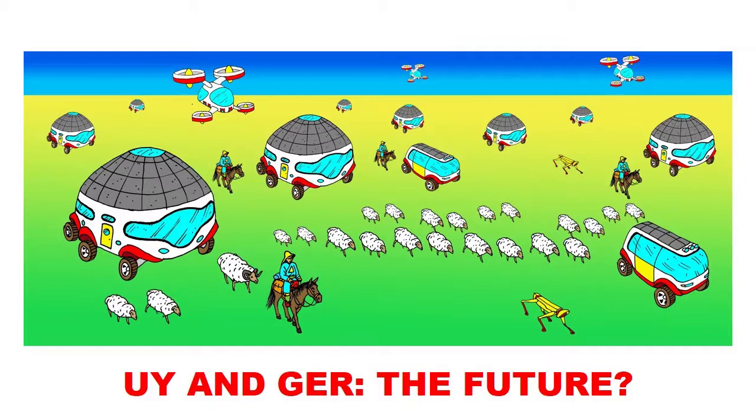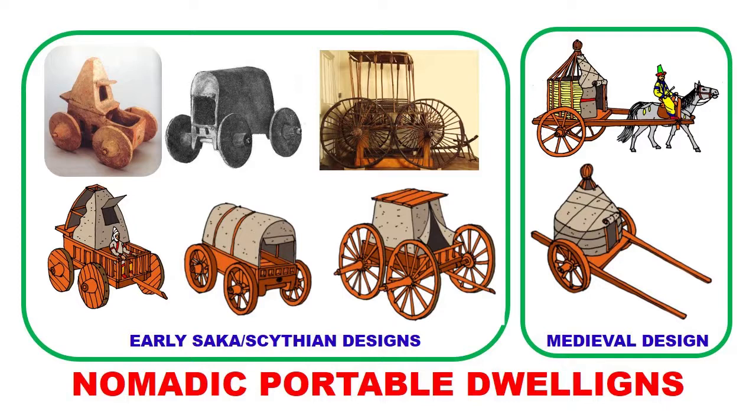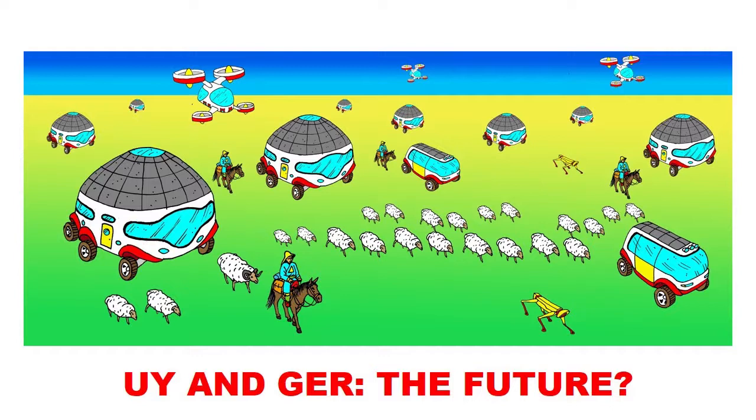I imagine these yurt-like or gear-like vehicles. In my book, I call them RVs, but instead of recreational vehicles, I call them residential vehicles. So the idea comes from Saka Scythian tents, movable tents and wagons, but using modern technology, we put them on wheelbase, electrical engines. We cover the top with solar panels, and using lightweight, durable materials with good insulation and isolation qualities, we just form these movable dwellings, like yurts or any kind of other suitable RV residential vehicles.